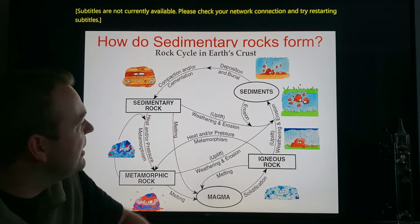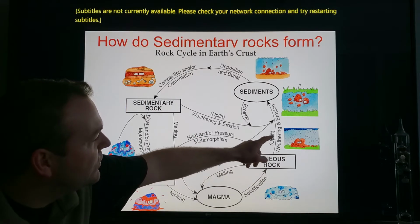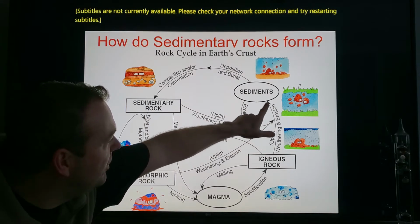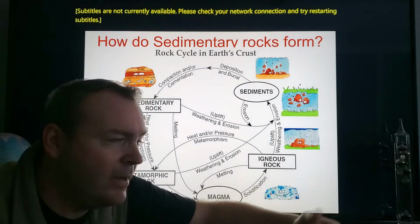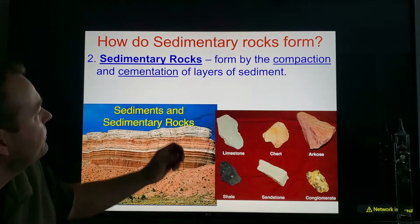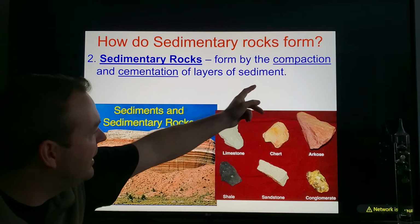So now we jump into sedimentary. This is the same rock cycle, but now we're going this way. We're breaking down by weathering and erosion into sediments. You can re-weather them, break them even smaller into sediments, and ultimately they'll get buried, deposited into those layers, and compacted and cemented into sedimentary rock. Okay? Sedimentary rocks, there it is, formed by compaction and cementation of layers and cement.